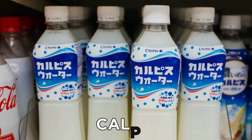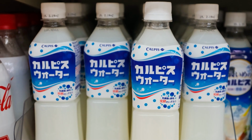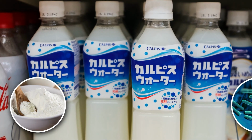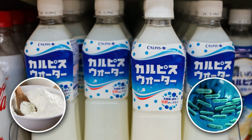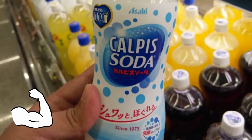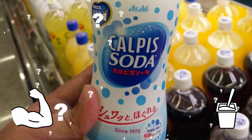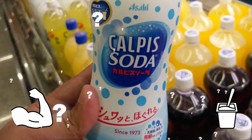That's C-A-L-P-I-S, by the way, not Calp. This pale white soda is a concoction of powdered milk and lactic acid and is mainly consumed for its high levels of calcium. But aside from its health benefits and yogurt-like flavor, there is one very clever function hidden within the bottles themselves. Check this out.